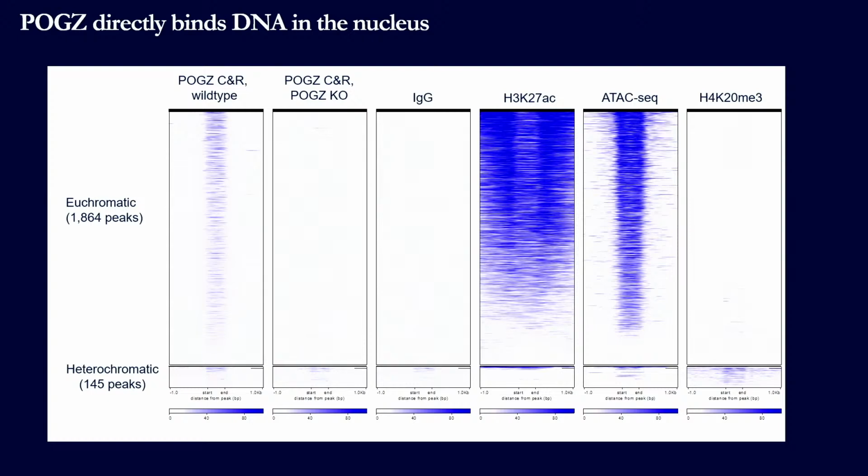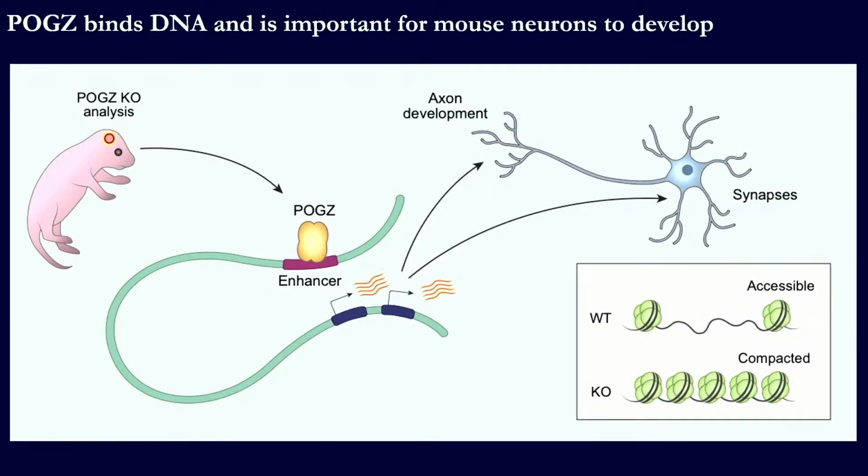And these locations are overlapping with other signs of regions of the genome that are active, that are euchromatic. I talked a bit about how DNA is packaged in the genome. POGZ is binding loosely packaged DNA in the genome. And so what this analysis shows us from the POGZ knockout is that POGZ promotes the ability of neurons to grow and send off their axons and form synaptic connections by binding loosely packaged active regions of the genome called enhancers to regulate nearby genes.